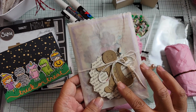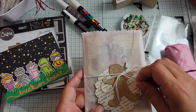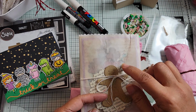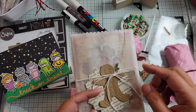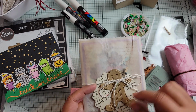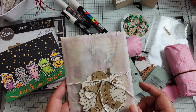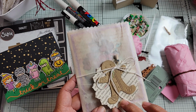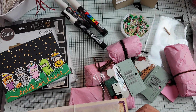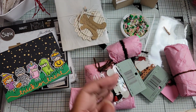Oh, look how cute. Very cute. Oops, we got a little casualty with the clothespin. I've got these in my stash too, these little tiny ones. It's actually what I'm using to put on my inspiration board, but the little tag is just cute with this little gingerbread guy here. And she used some book paper. So it's in a glassine bag. Let's see what she sent along. Put those on top of my pens.